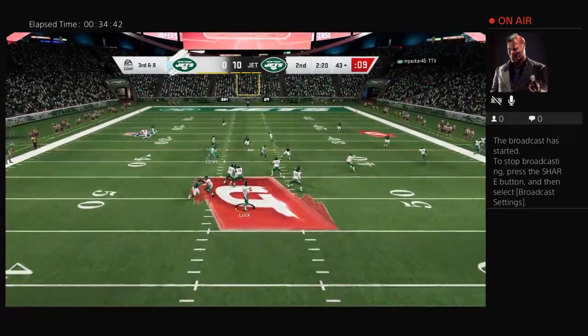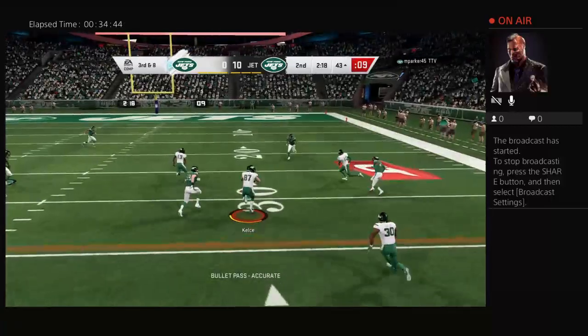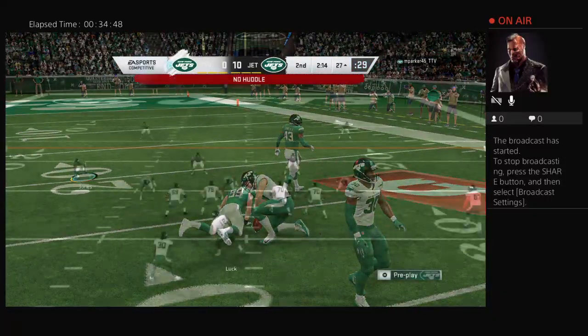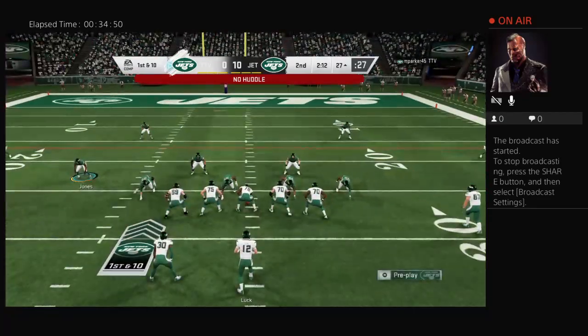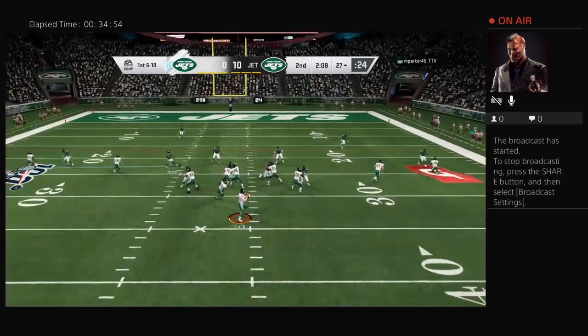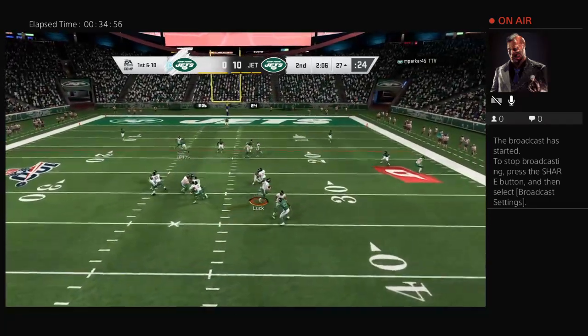Throwing on 3rd down, Luck. And it's complete to Kelsey. And that's going to be another first down as the tackle made at the Jets' 27-yard line. They don't need to run another play here before the 2-minute warning. Let's see if they do it anyway.